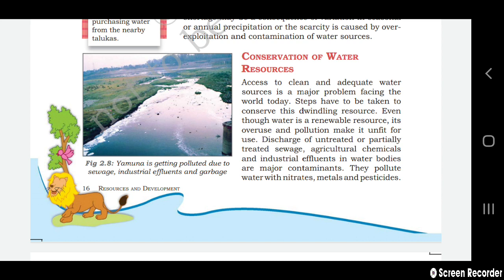Even though water comes under renewable resource, as you learnt in your lower classes, which is available for plenty of years, its overuse and pollution make water unfit for us, and discharge of untreated or partially treated sewage, the waste from the factories and agriculture chemicals into water, and industrial effluents in water bodies. They are the major problems.